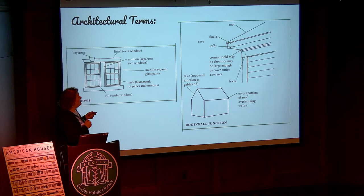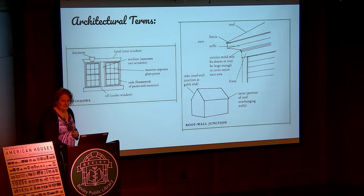And then a lot of our homes have a beautiful molding here where the roof meets the soffit. That's called a cornice. And then the frieze trim is trim that is directly applied to the wall face. And then the rake is the side of the gable ends. So here you would have trim up the sides if your home has a gable. And that end is called the rake portion. So again, to help everybody understand some basic terminology.